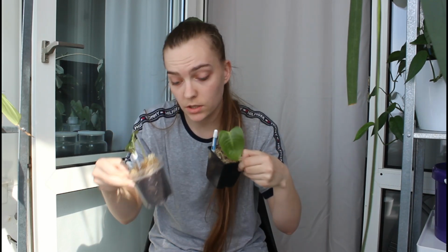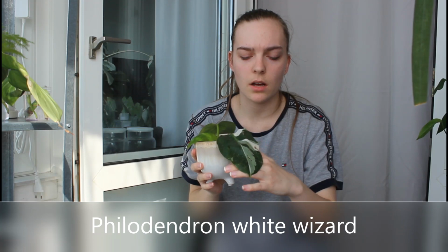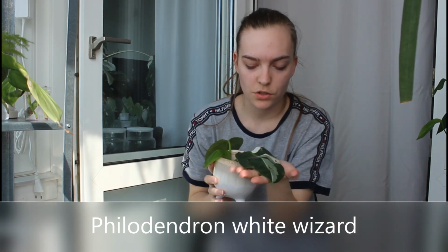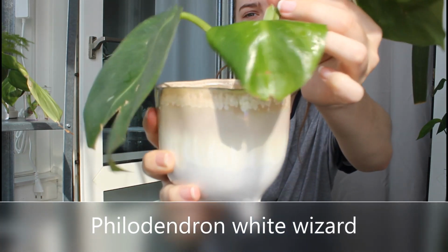These two are not from Miranda. They are something I bought on Facebook in a Danish sale group from a nice woman called Louise. Yeah, I think that was what I have from Miranda. Then I have this one. This is my Philodendron White Wizard. So it has green and white stems. Just green and white stems.